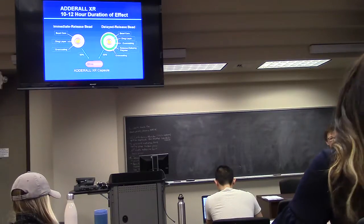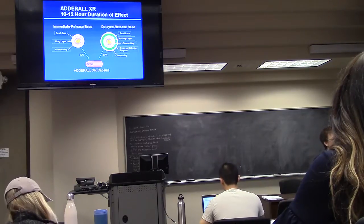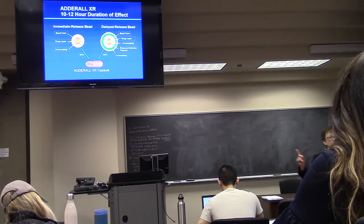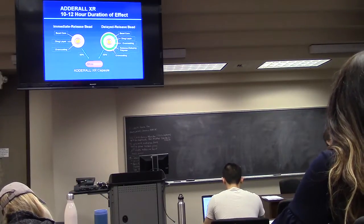One of the things you will monitor with these kids is their height, and they usually have a slowing of height. They usually reach their adult height, but it's slow. So it's one of the things you'll monitor, and one of the things you will prepare the parents about is slower growth.